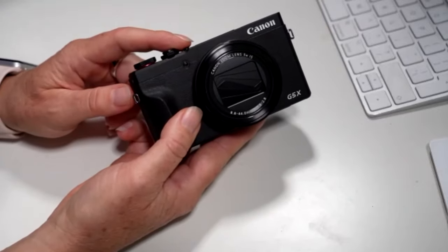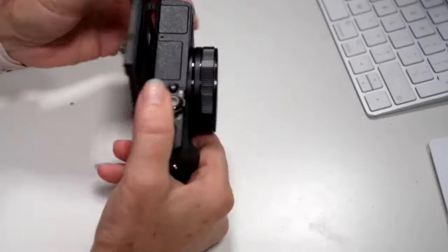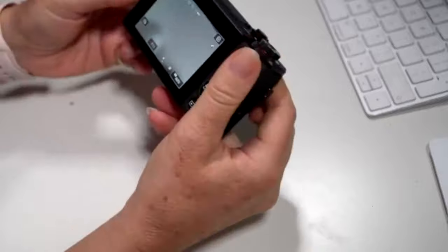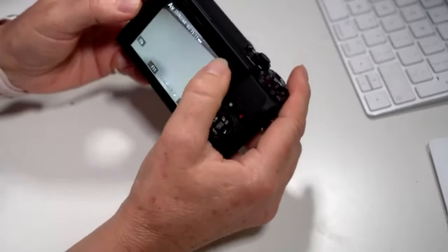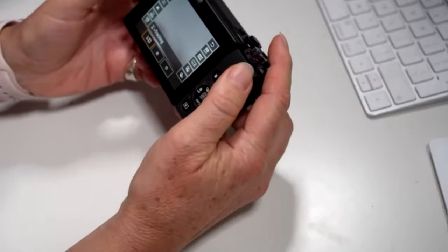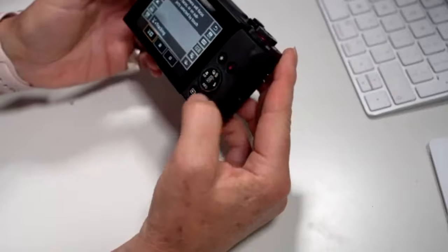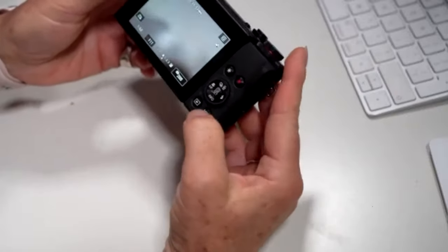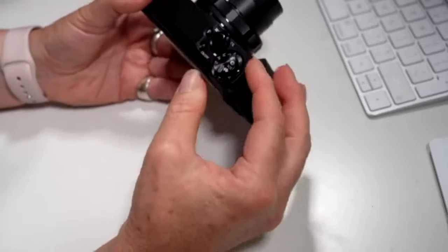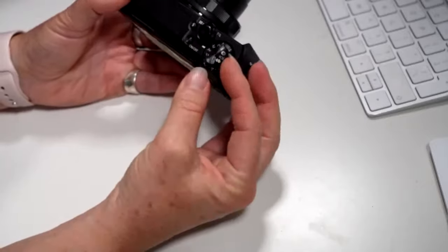It can also shoot at 20 frames a second. And it also has a tilting screen. Now, Canon is a bit more on board with touch control. So you get a certain amount of touch control as well. You can pretty much do everything. There's quite a few control buttons and dials, but you can do a lot using the screen, which I find really useful. Again, we have got a mode dial here. So you can set all the modes that you want.